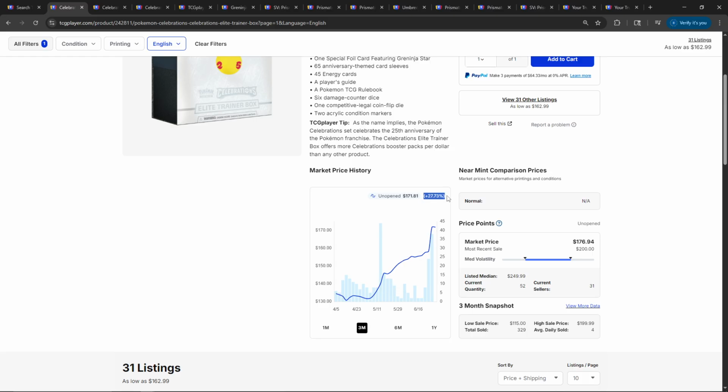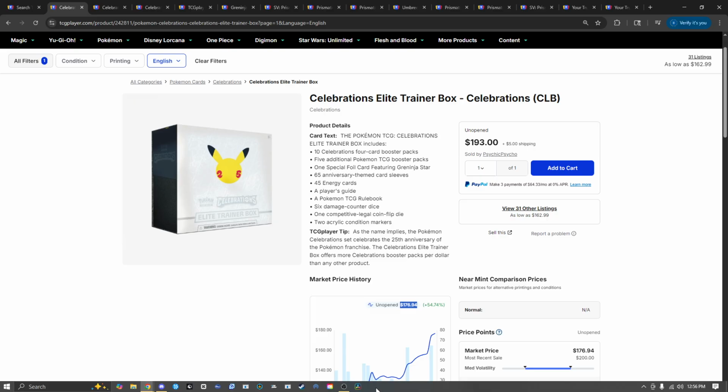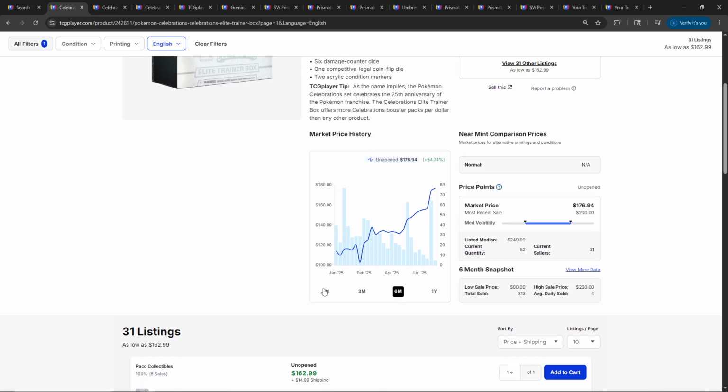But yeah, past 3 months, up 27%, 6 months, 54%. So if we can sort of analyze this, guys, we could probably see that every 3 months, it goes up nearly 25 to 30% in that ballpark range. So that's a little bit of an interesting fact for you guys to know.